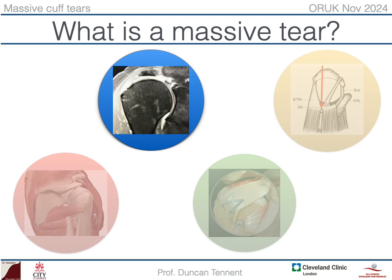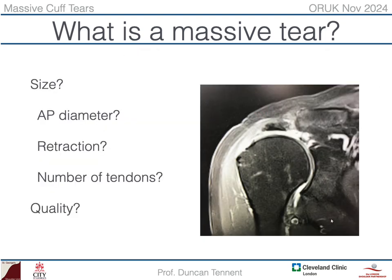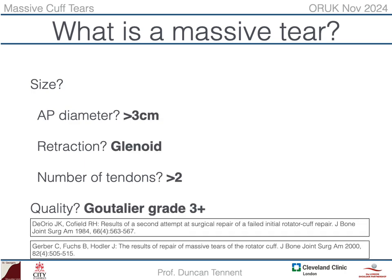So if we start with, what do we mean by a massive rotator cuff tear? There are all sorts of definitions of large and massive rotator cuff tears. Predominantly these are related to size, but do we mean the AP diameter, the amount of retraction, the number of tendons involved, or even the quality of the tendon? A debate on all of these is somewhat beyond the scope of this talk.